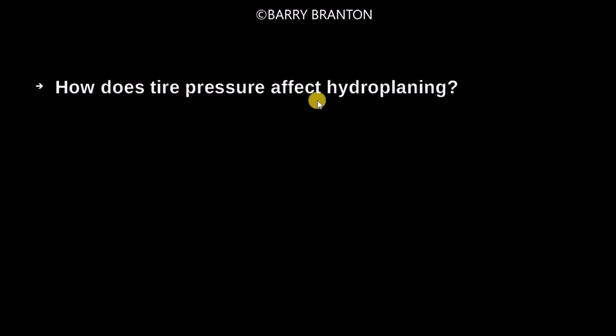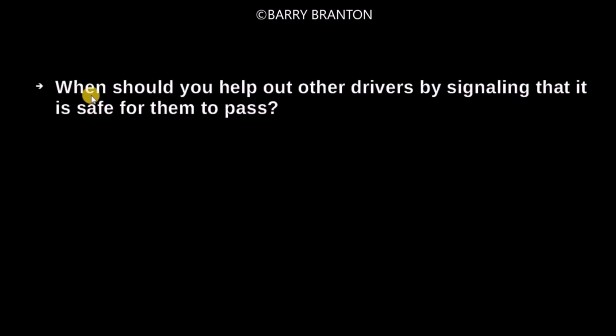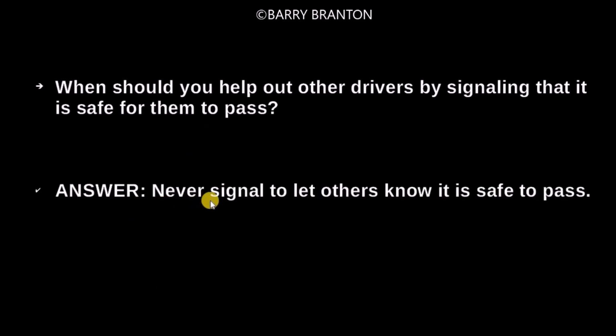How does tire pressure affect hydroplaning? Hydroplaning is more likely to occur when tire pressure is low. When should you help out other drivers by signaling that it is safe for them to pass? Never signal to others to let others know it is safe to pass.